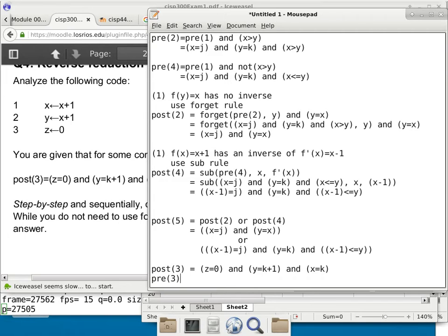Okay, what does line 3 do? Forget about pre and post conditions. What does line 3 do? Assign 0 to z. It overwrites the value of variable z with 0. Okay? Would that give me an idea of what z was prior to this line? No. Why not? It's for the same reason why we don't have inverse functions. The right-hand side does not mention the variable on the left-hand side.